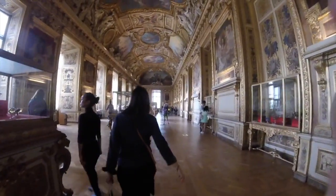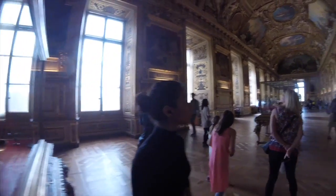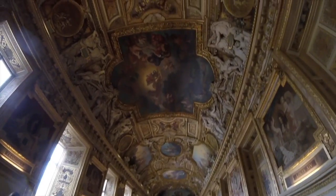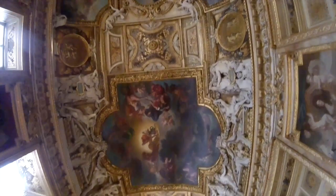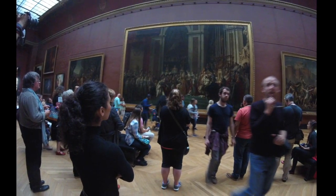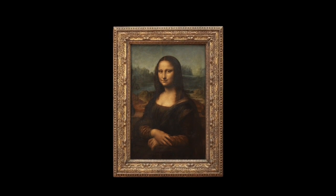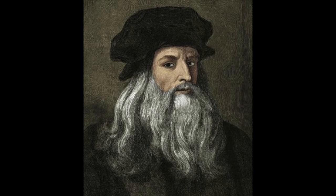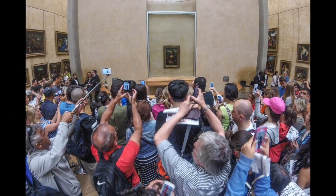Anyways, it used to be a palace where the king lived, so there's all kinds of jewels like this that Viv's looking at, and all kinds of cool things like the paintings on the ceilings. There's a lot of famous paintings here, kind of like these really huge ones that Viv's looking at here too, and probably the most famous, the Mona Lisa, you may have heard of, which was painted by Leonardo da Vinci. Not that Leonardo, dummy, but this Leonardo da Vinci. Get it? Anyways, there was a bunch of people trying to look at it and take pictures, so it was kind of a pain in the ass.